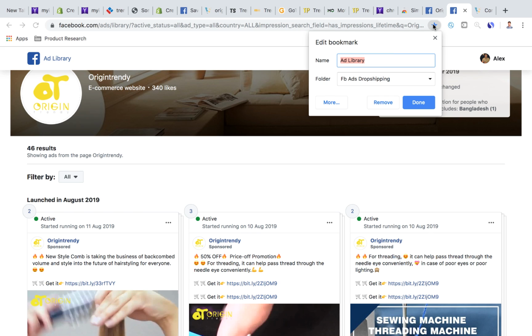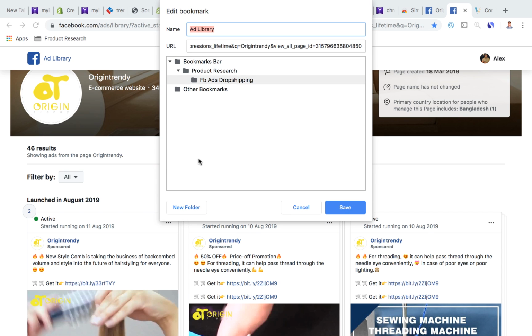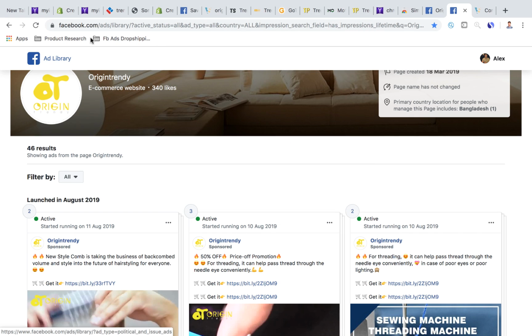So click these little stars here, click more again, and then you want to click new folder, but you want it in the bookmarks bar. So make sure you click bookmarks bar there, click new folder, and then you want something like Facebook ads, dropshipping, something like that. It doesn't have to be called exactly that, and then click save. And what you've done there is added a new bookmark here, and essentially you've added this store to that folder.